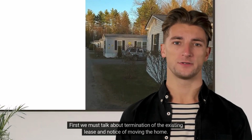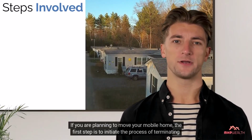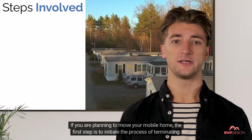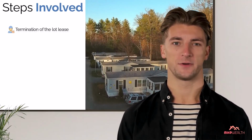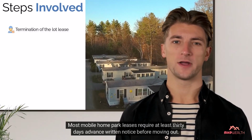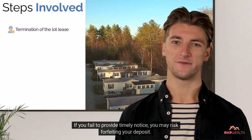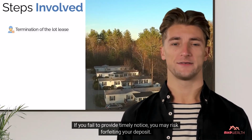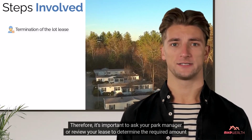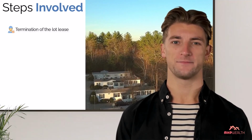First, we must talk about termination of the existing lease and notice of moving the home. If you are planning to move your mobile home, the first step is to initiate the process of terminating your existing lot lease, if applicable. Most mobile home park leases require at least 30 days advance written notice before moving out. If you fail to provide timely notice, you may risk forfeiting your deposit. Therefore, it's important to ask your park manager or review your lease to determine the required amount of time.